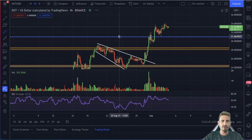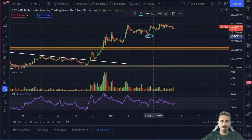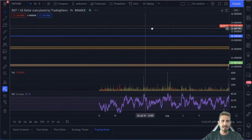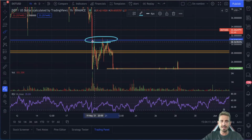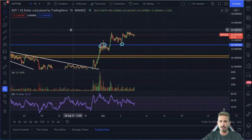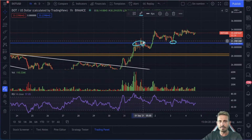Look how we've retraced. Hang on a second. Look how we've retraced here very, very nicely and retested this blue support resistance zone that I had. The reason I had this blue resistance zone, if I zoom out, is because of the May sell-off. We came and retested it a few times there. So I put a blue horizontal line because I knew this range is going to be some type of resistance or support.